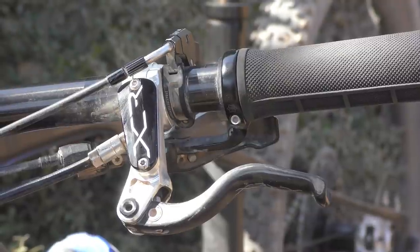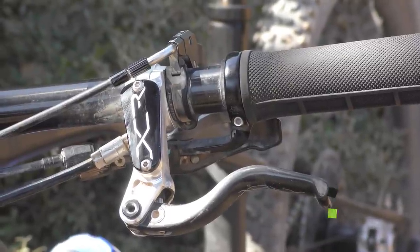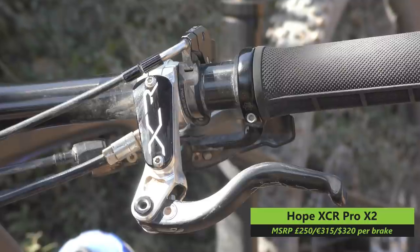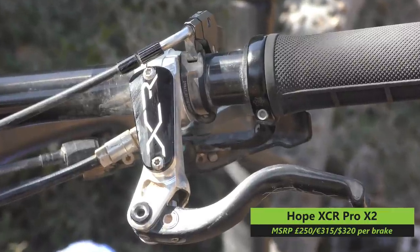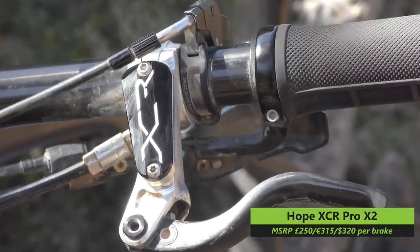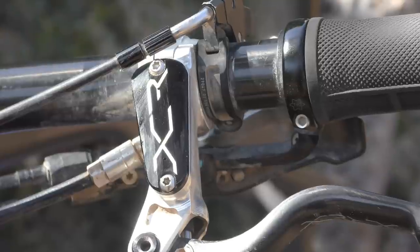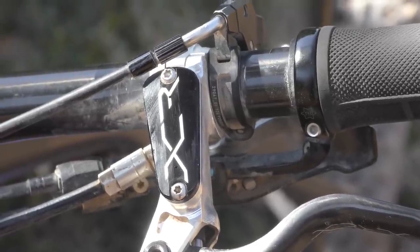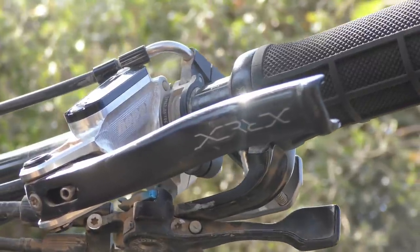The all-new lever retains Hope's traditional reservoir design, which allows for easy top-down bleeding. But on the XCR, it is oriented at a 90-degree angle with the handlebar instead of the usual Hope inline design. The lever body is much slimmer than on the Tech 3 lever and features a lever blade that is made from carbon. The lever only offers reach adjustment, which requires the use of an Allen key.